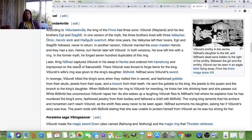Later, King Neothaf captured Velunda in his sleep in Neriki and ordered him hamstrung and imprisoned on the island of Savastuf. There, Velunda was forced to forge items for the king. Velunda's wife's ring was given to the king's daughter, and Neothad wore Velunda's sword. In revenge, Velunda killed the king's sons when they visited him in secret, and fashioned goblets from their skulls, jewels from their eyes, and a brooch from their teeth. He sent the goblets to the king, the jewels to the queen, and the brooch to the king's daughter.